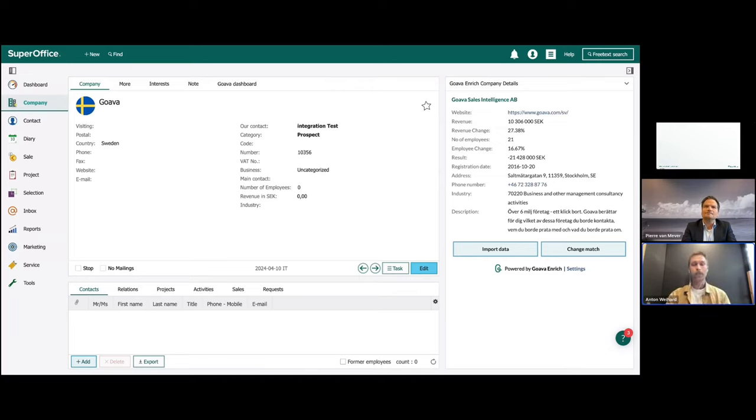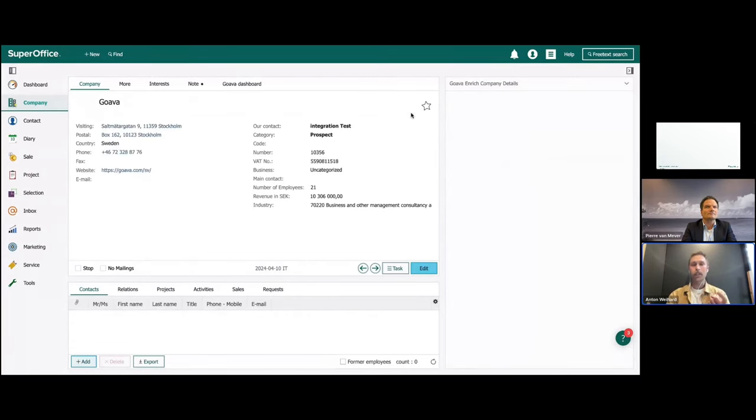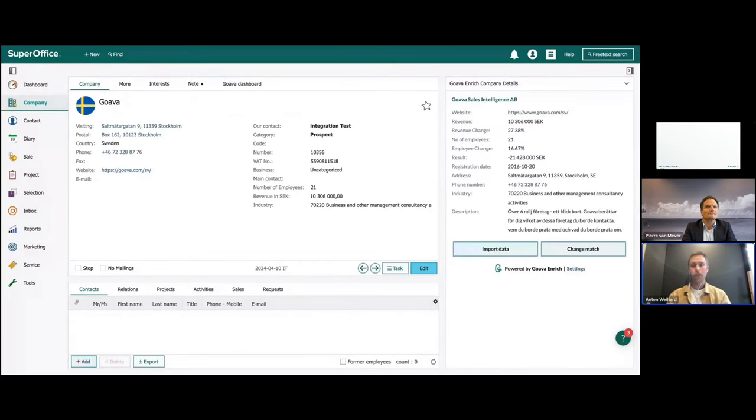So as you might notice, I also have an import button here. This is a premium feature. Great. So if I click on this import data, then it will import the data that I have in Goava into SuperOffice.